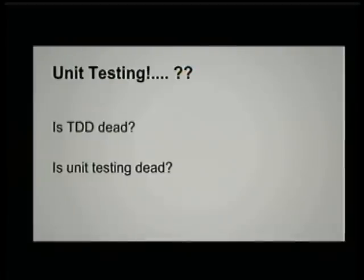So the next quality check is unit testing. Now this has been somewhat controversial lately. Well, maybe it's always been controversial. So many people are asking the question, is TDD dead, or is unit testing dead?